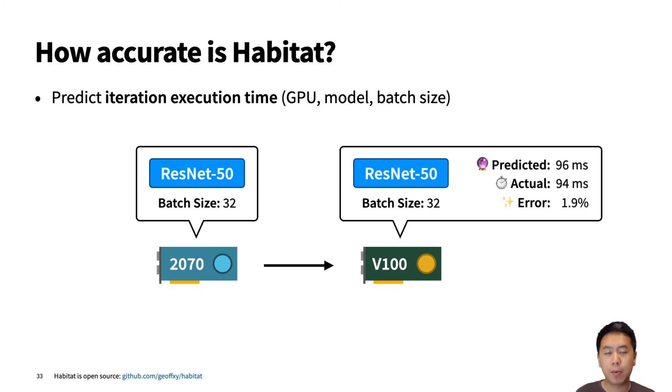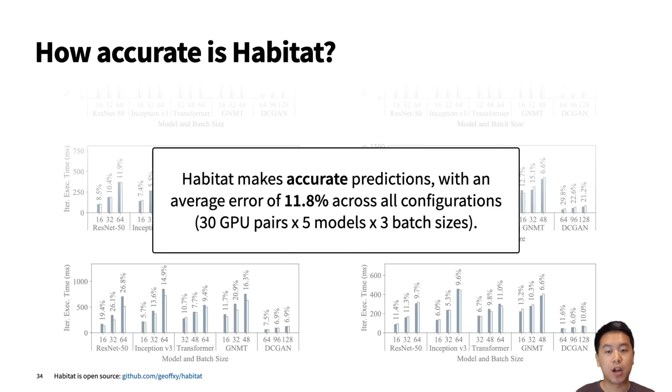So in this setup, Habitat's prediction error was 1.9%. We repeated this experiment for all 5 models across 3 batch sizes and for all 30 possible pairs of the origin and destination GPUs. And among all these configurations, Habitat's average error was 11.8%. So we conclude that Habitat makes accurate iteration execution time predictions.